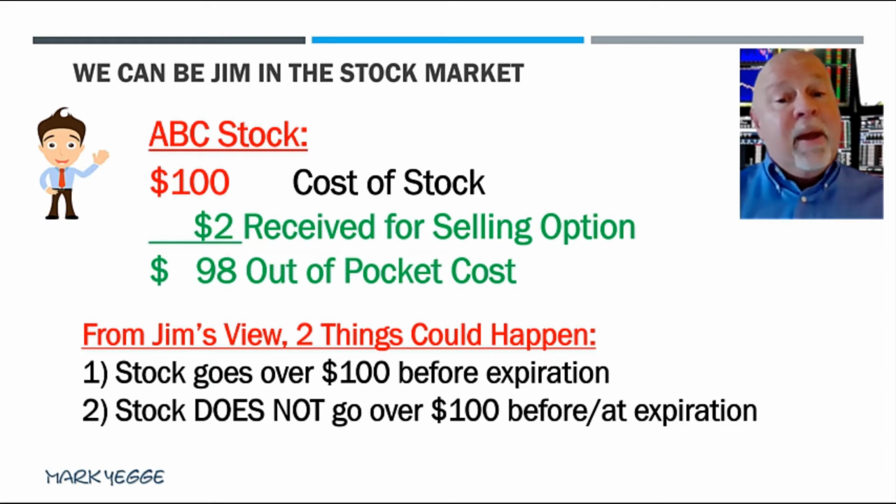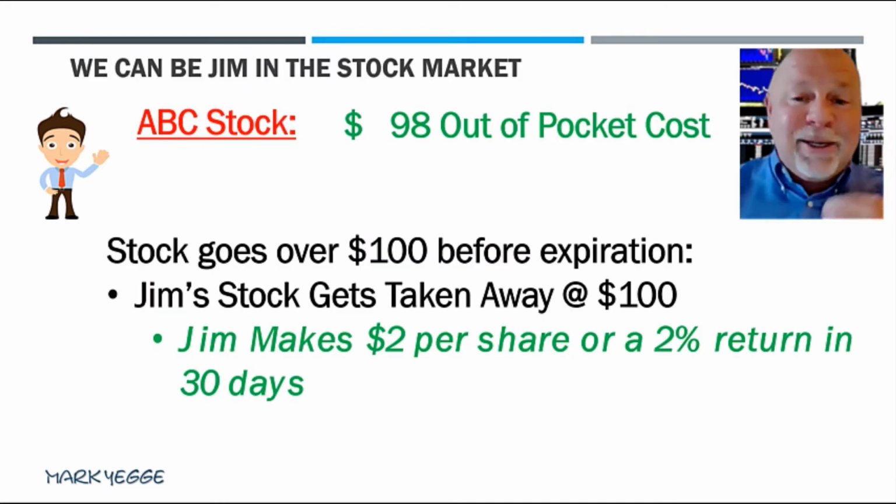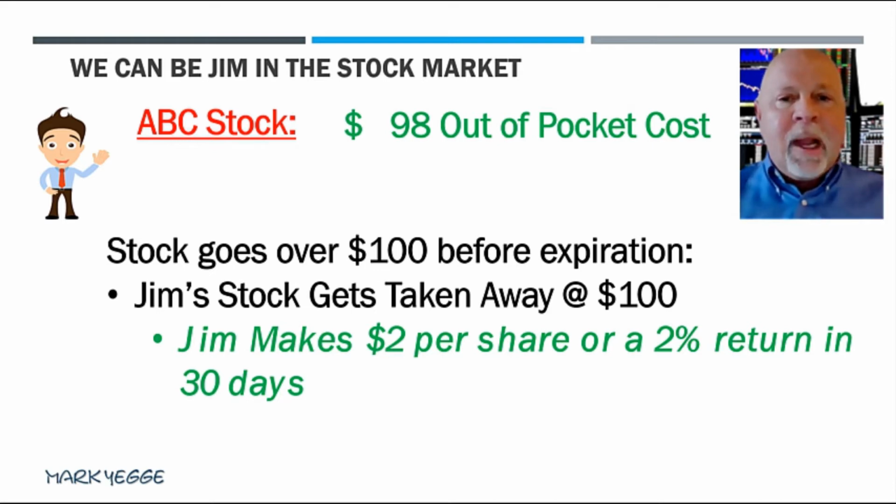First of all, the stock could go over 100 before expiration. Remember, the other person has the right, but not the obligation, to buy it for $100, right? So it could go over $100 before expiration. Or maybe it doesn't go over $100 before or at expiration. Those are the two things that could happen. Got that? Okay. So let's say that the stock goes over $100 before expiration.